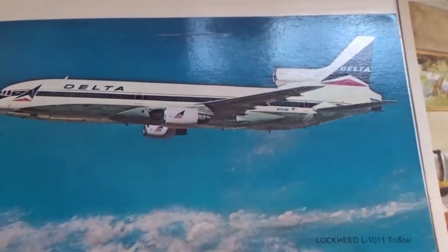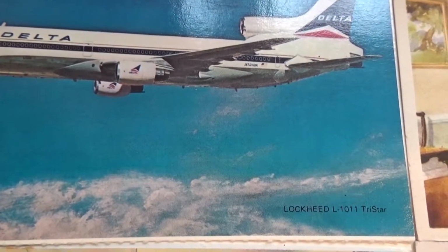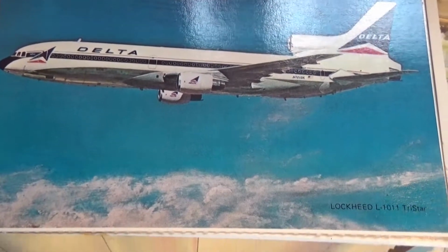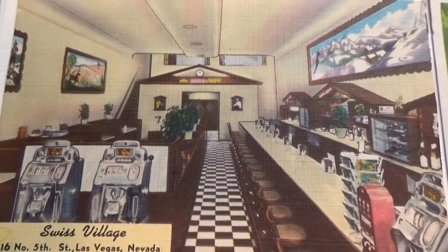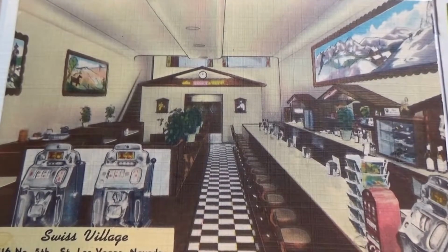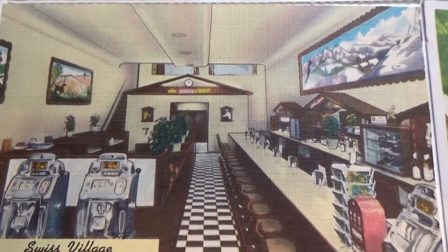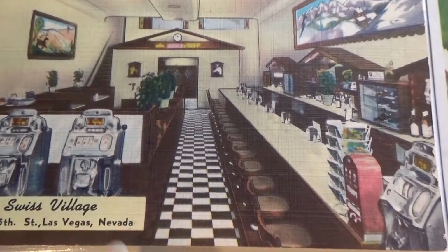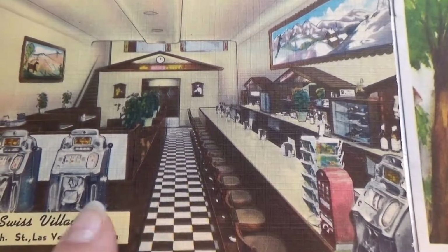Okay, and one of the old Delta postcards. Kind of cool. And the Swiss Village. Nevada, Las Vegas, Nevada. Whoa, look at that. Neat. Plenty of little slot machines, huh? Get yourself a cup of coffee, but get close to the machines.